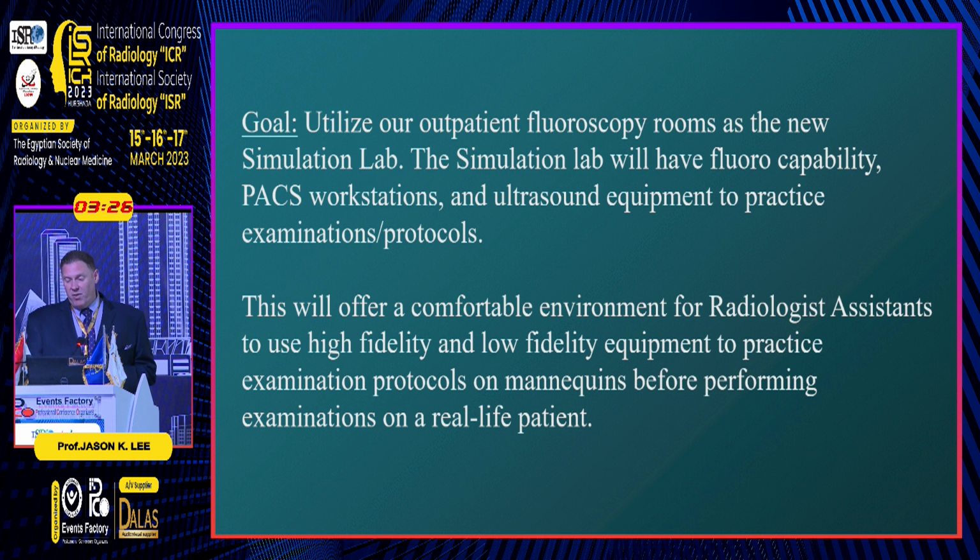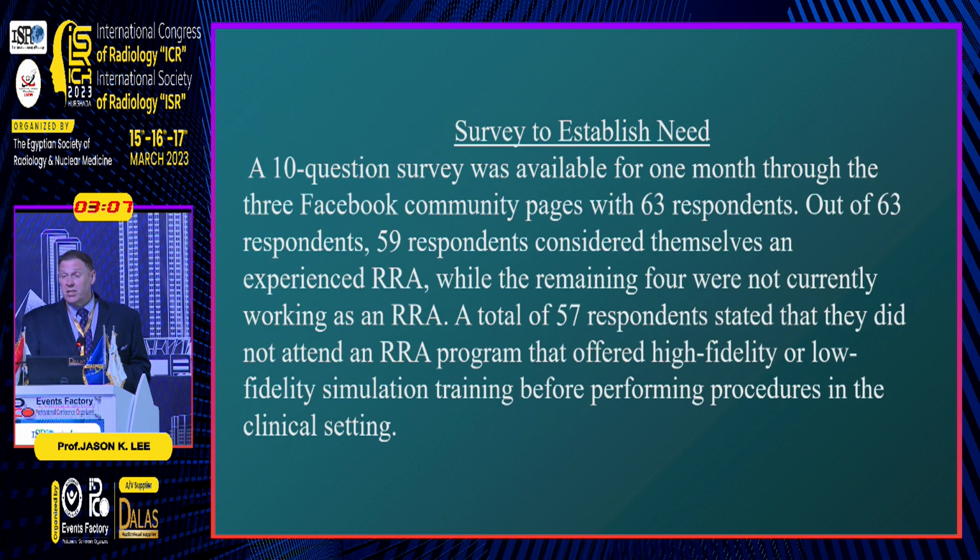The simulation lab will have fluoro capability, PACS workstations, ultrasound equipment, and equipment to practice examinations and protocols. This will offer a comfortable environment for radiologist assistants to use high fidelity and low fidelity equipment, such as mannequins and phantoms, to practice examination protocols. First of all, I did a survey. I wanted to see who would be interested, so I actually surveyed my colleagues.